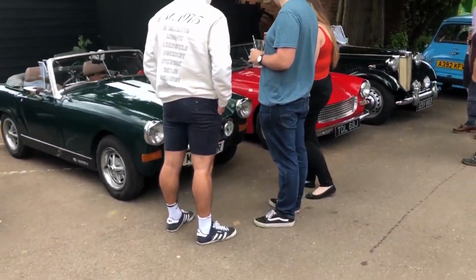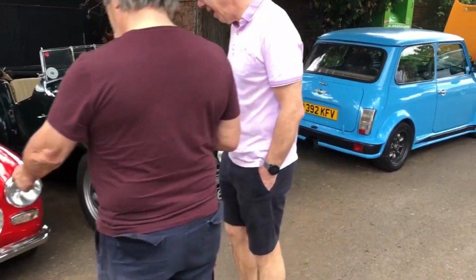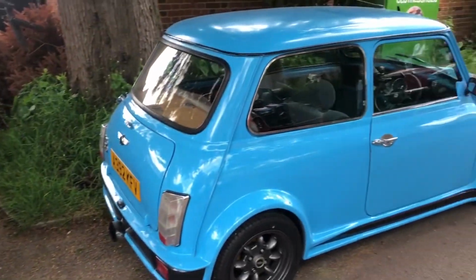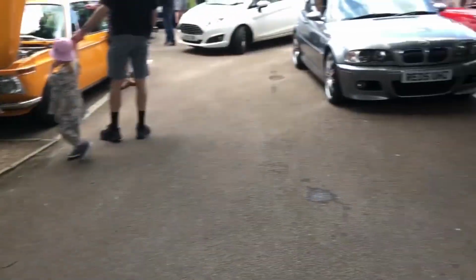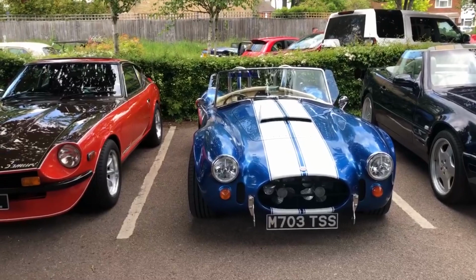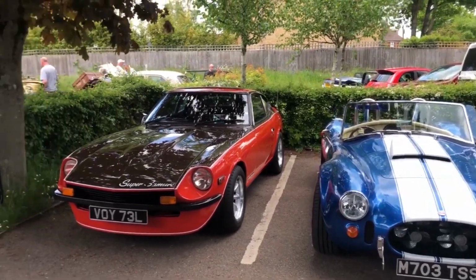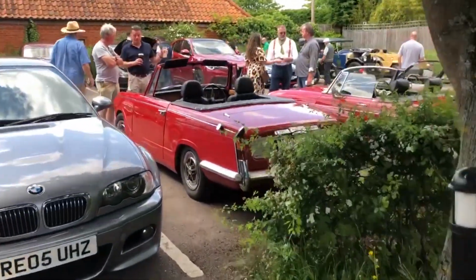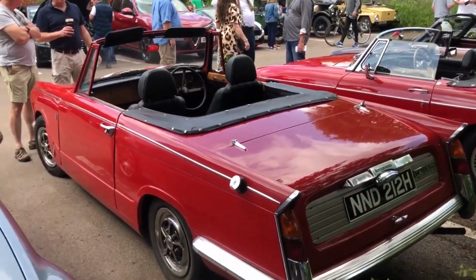This is obviously midget corner here. In fact, it's MG corner because we've got a lovely, beautiful old MG as well. Mini Cooper. John and Sue's fantastic AC Cobra. 450 brake horsepower, very nice. Datsun. Vitesse, used to have a red Herald myself, that's a beautiful car.